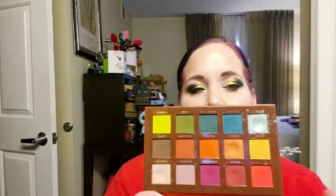I'll link it up here, but it was a few months back. I love this palette. I think it's perfect for fall. I think you can wear it in the spring. I think you can wear it year-round, and I just literally cannot get over the color story.